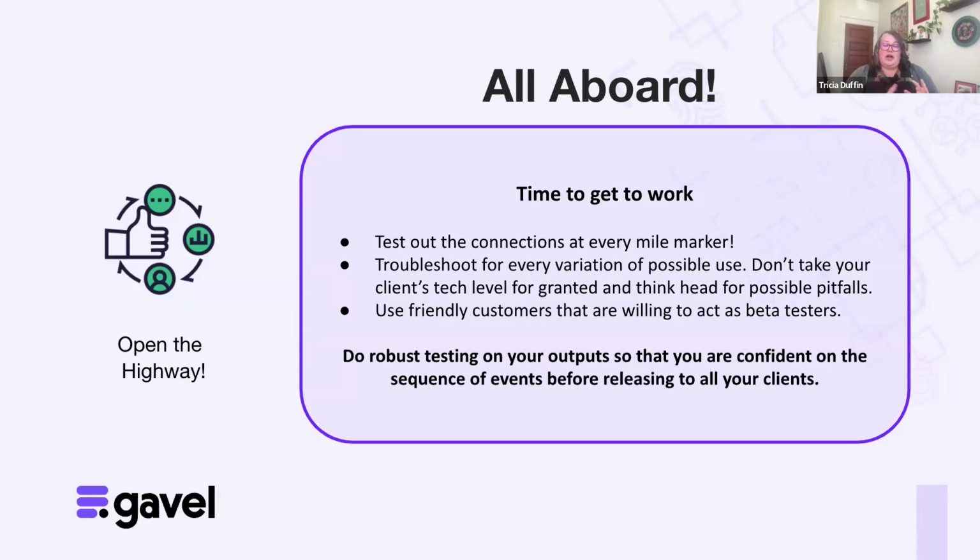So in our next session, we're going to talk a little more about integrations, and if they're not native, how to use things like Zapier. But things to think about ahead of time: you're going to want to test all of these connections at every mile marker. You're going to want to make sure at every mile marker, everything is clicking and working the way you ideally see it. You also want to troubleshoot for every variation of possible use.